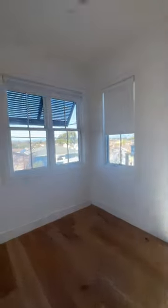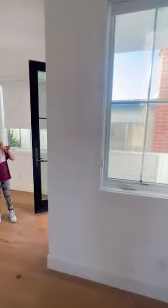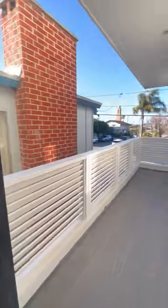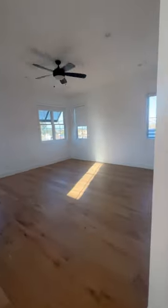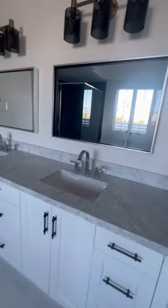Must be the master bedroom. This has pretty nice views of the mountains. No water, but lots of mountains. Little patio area here. And master bathroom.